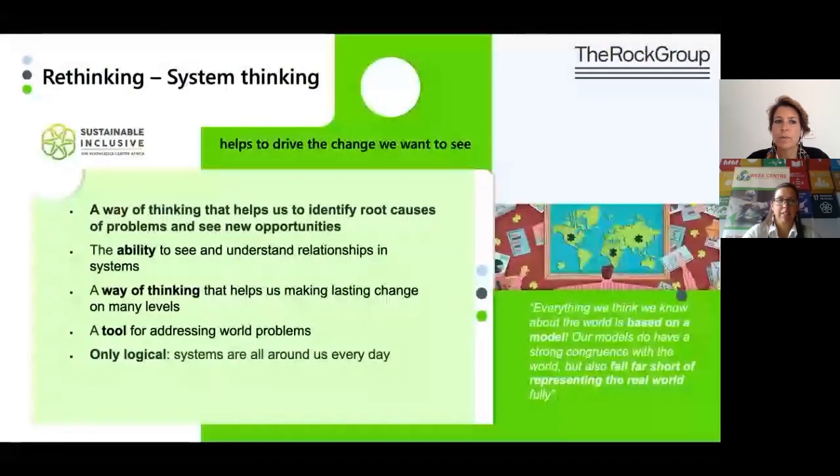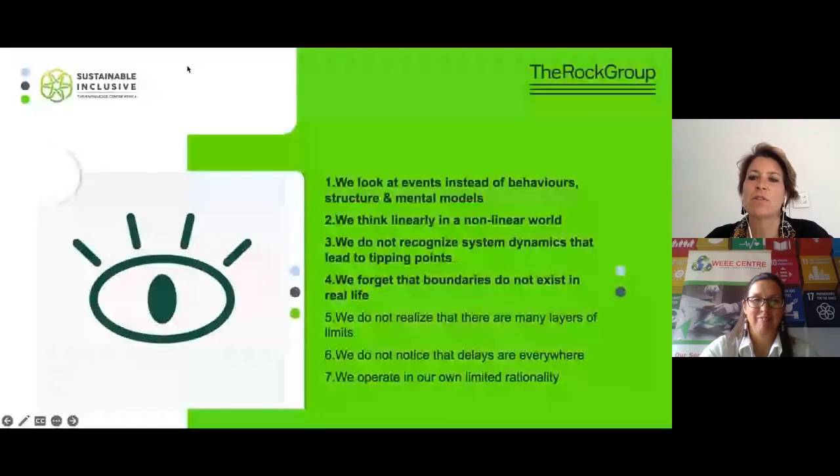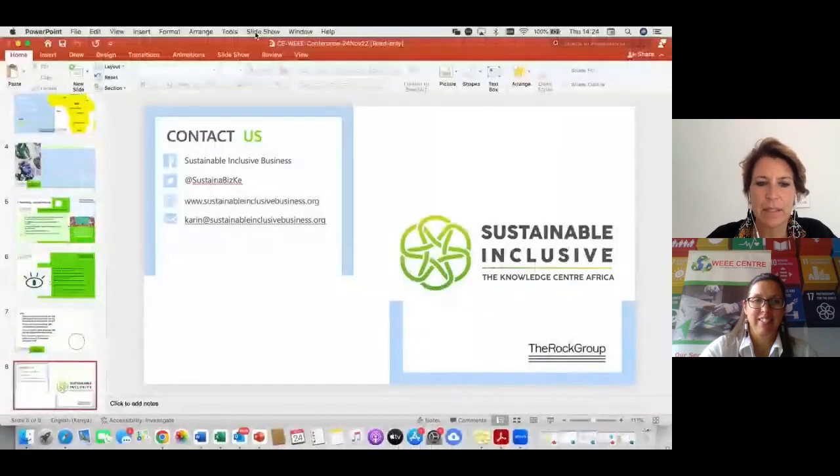Perfect. I will try and keep... Yeah, timekeeping. Exactly. Let's not dive into all the system thinking, but system thinking is a different story for a different day, I would say. Let me close this and stop sharing.